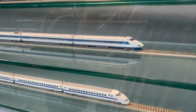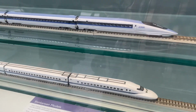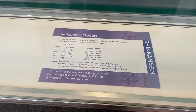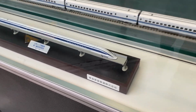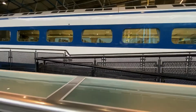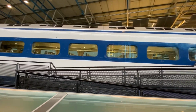This is another little cabinet by the bullet train. I've not noticed it before. I assume it was there, but it just goes through the history of bullet trains, some interesting information. And next to the display was another train which didn't have any English writing. I assume it might be the next model. Looks quite cool though. And this is just by the actual bullet train, so just behind it.